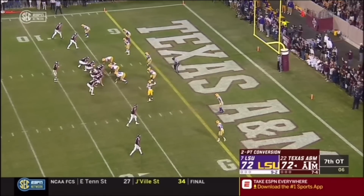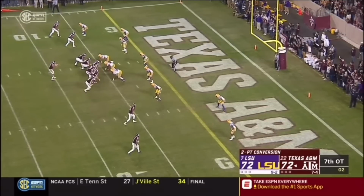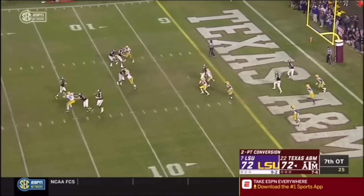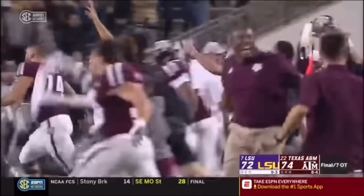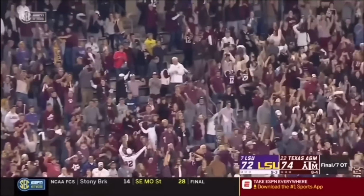Rodgers in the slot. From outside the 5. Mon looking that way. Got it! It's Rodgers! The Aggies win the game of the year in the Southeastern Conference.